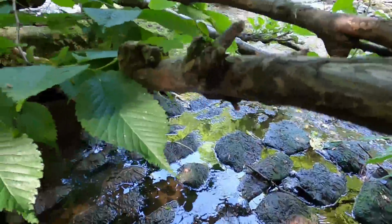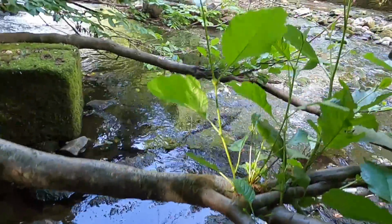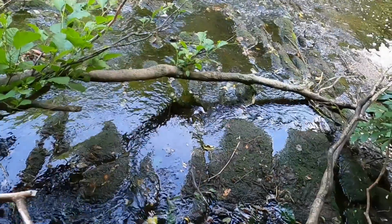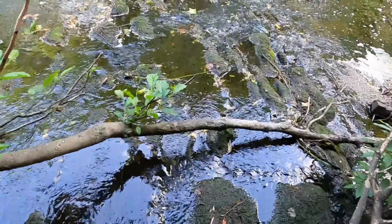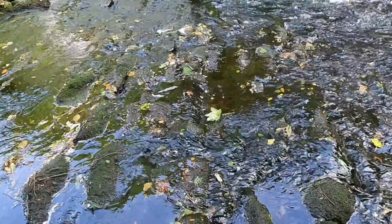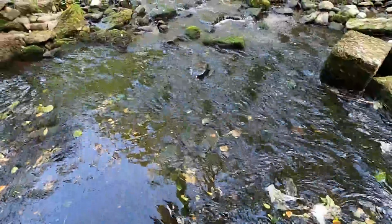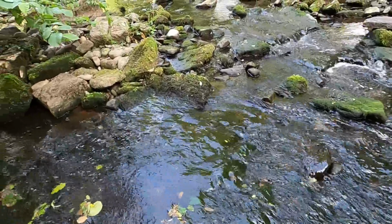Okay, these branches are going to take some getting past. See you on the other side. This is one of the most broken up weirs I know of, which seems a little strange to me given that this is not a particularly turbulent stretch of river. Even in floods it's not often all that violent, so perhaps the weir is very old.